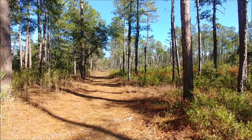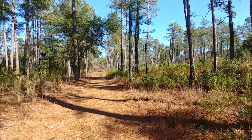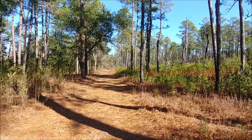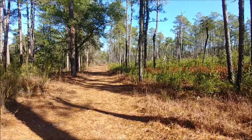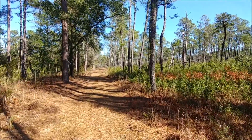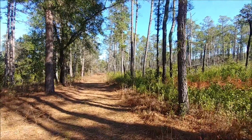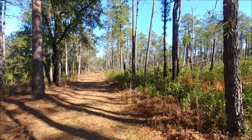I'm headed back to the visitor center on the Pine Woods Trail. I already finished the Lakeshore Trail out and back section and passed through a few of the backcountry campsites, then followed the Sand Ridge Nature Trail to the picnic area where I picked up this trail.